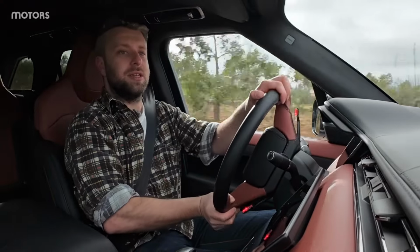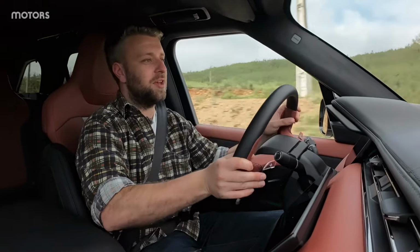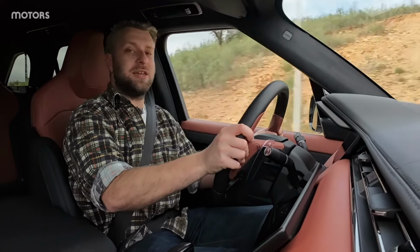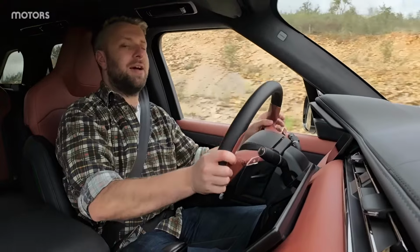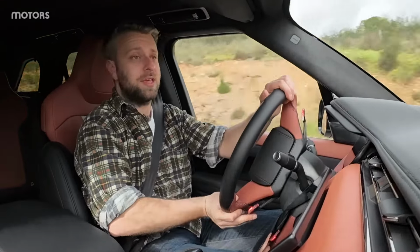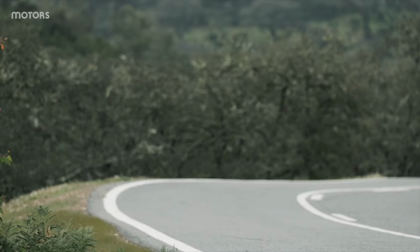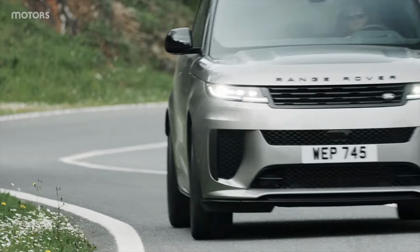The exhaust is still superb. It's again not quite as leery as the one on the old SVR, but I still think it's going to be quite exciting. And of course, plenty of people put aftermarket exhausts on these cars and make them even louder than they already are, but I don't think as a standard vehicle you're going to be too disappointed with the way this car sounds.